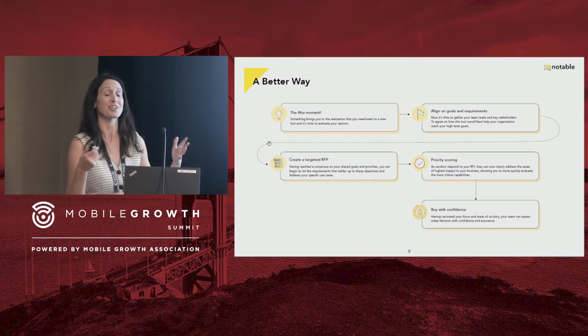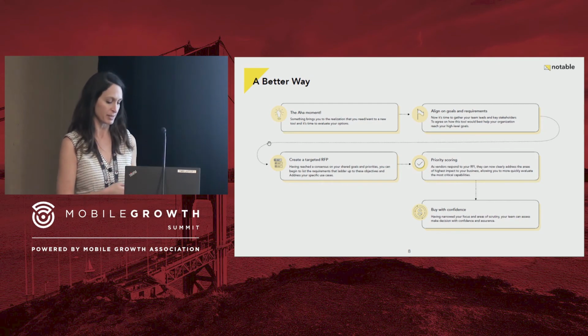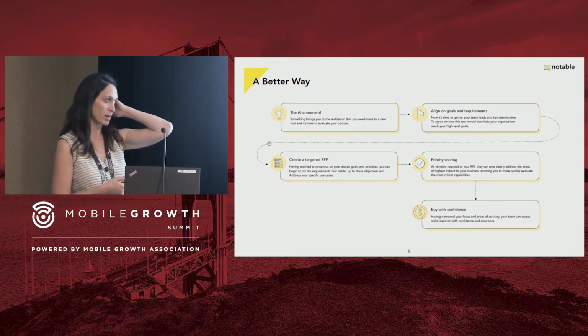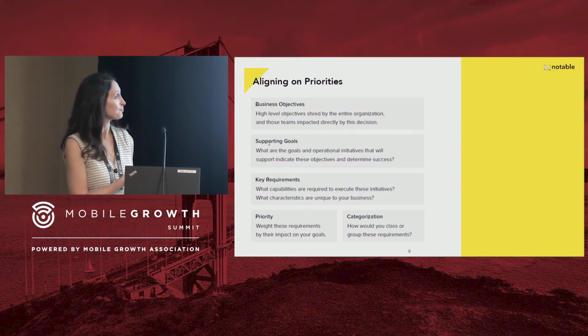And the irony about it is that we're buying a tool to help make our lives a little easier, but the process of buying is a big distraction. So with the worksheet that I'm going to show, there's no reason this can't take place in 2 weeks.